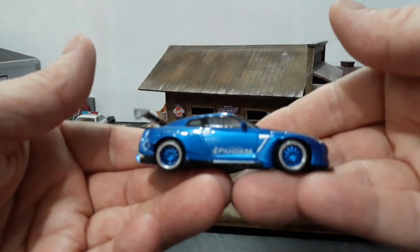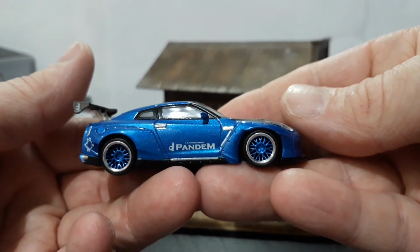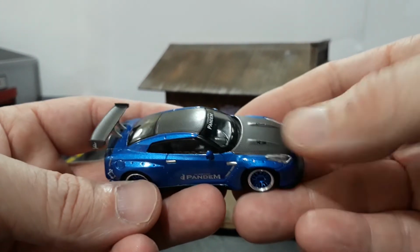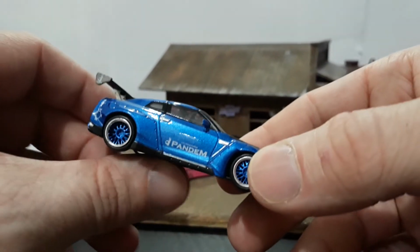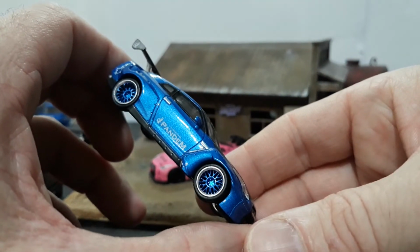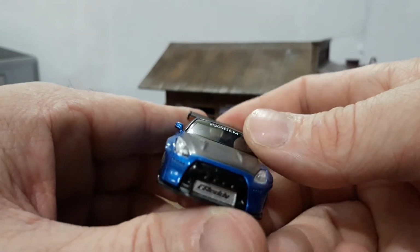Loved the color matched wheels, and that they have the chrome trim ring or the chrome lip still. That is very cool. The carbon fiber hood is cool. The carbon roof is really cool too. MiniGT does that on a lot of the regular releases. So with the carbon roof, it looks really good. So once again, pretty much the same car.